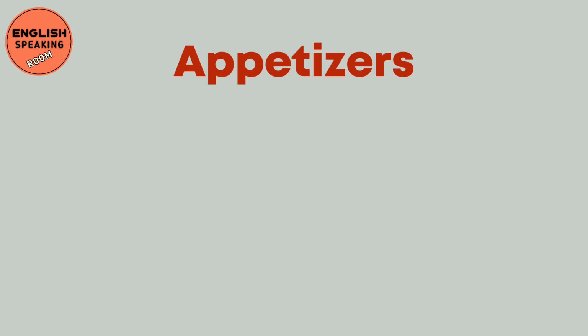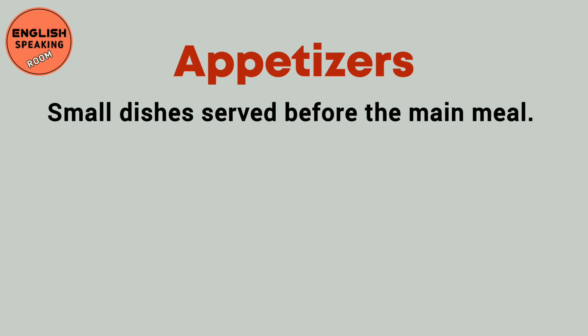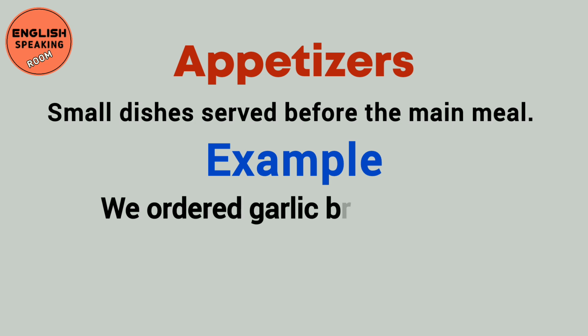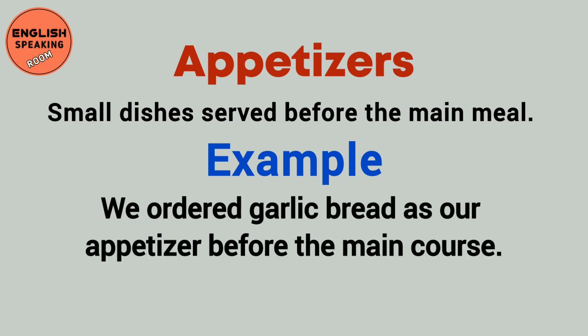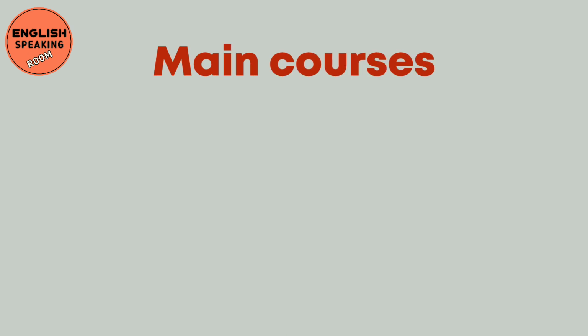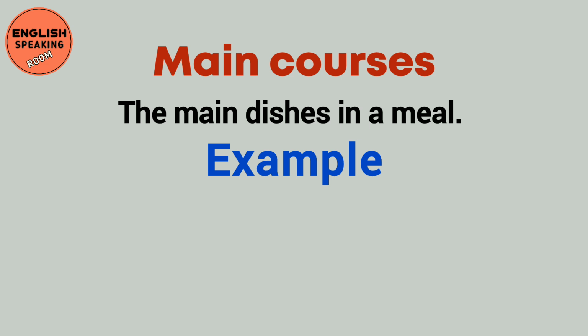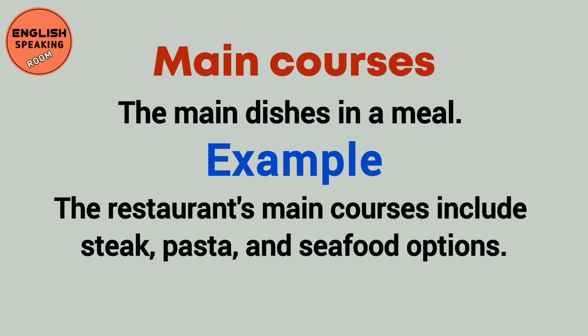Appetizers. Small dishes served before the main meal. Example. We ordered garlic bread as our appetizer before the main course. Main courses. The main dishes in a meal. Example. The restaurant's main courses include steak, pasta, and seafood options.